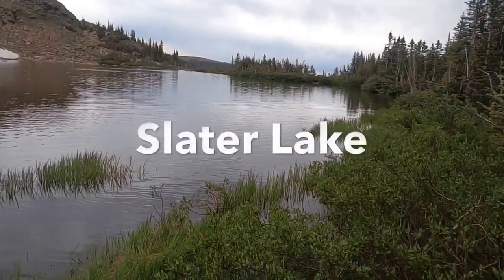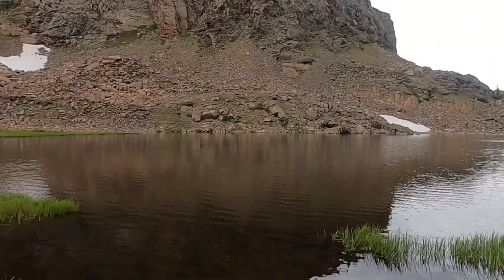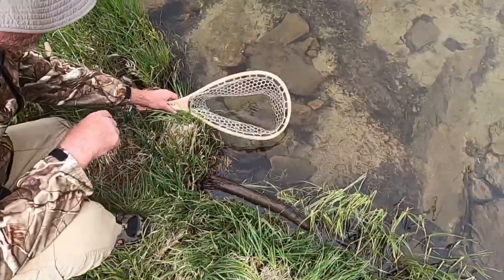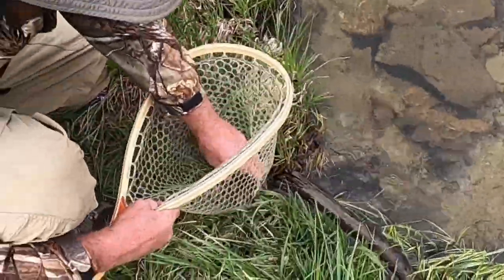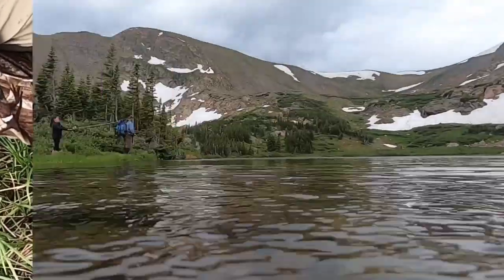Although we decided to take the inlet stream to Sherwin Lake, up and around, bushwhacking it off trail to Slater Lake, there is a well-marked trail on the north side of the dam at Sherwin Lake that leads you straight to Slater Lake. Oh, that's a beaut.